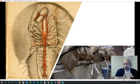Now, the jar that you see pictured is half full. Not all of that blood came from a horseshoe crab. There's not much blood in a horseshoe crab. But this is the only way.